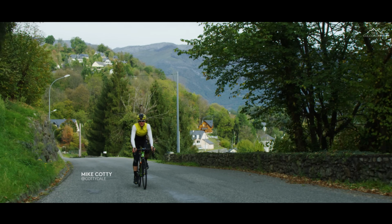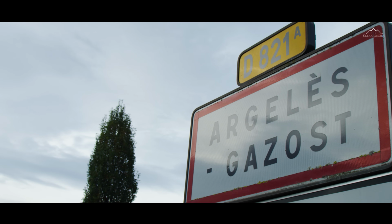Welcome to the Col Collective for the Col de Bordères, Soulor and Aubisque from Argelès-Gazost.